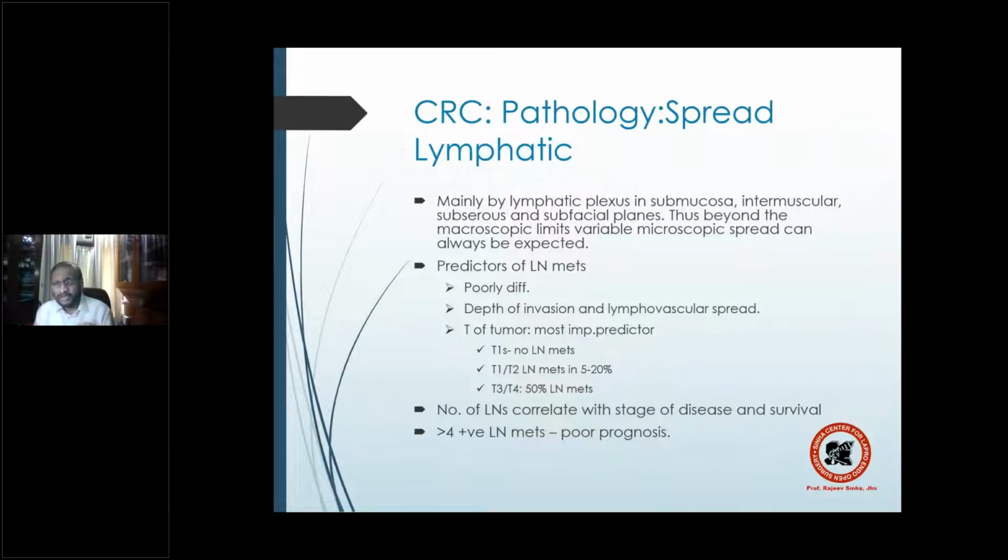So thus, beyond the macroscopic limits, you will always have microscopic spread, because it has such a rich lymphatic network. You may not be able to see it. You've opened the abdomen and you find a growth in the ascending colon. You start looking for nodules, you may not be able to find them. But be sure that the lymphatics may be involved microscopically, which are not evident macroscopically.